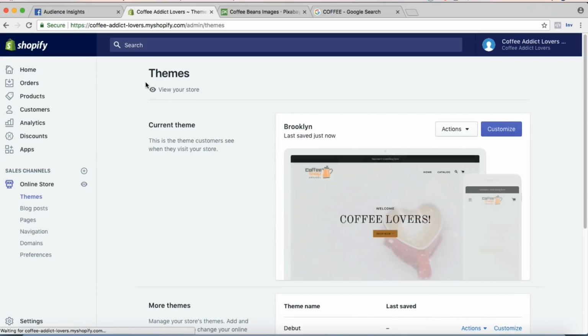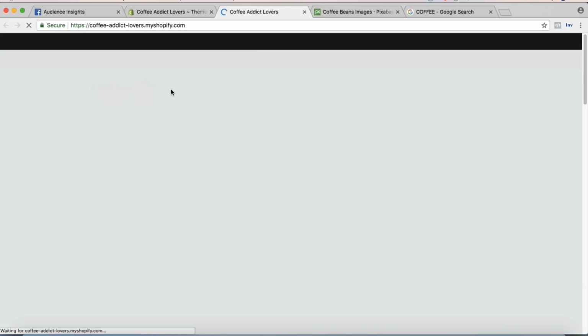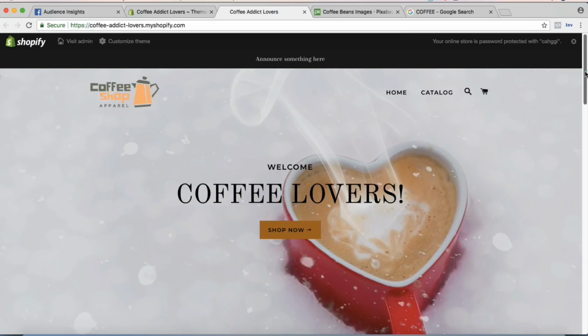Okay, so all you have to do when you're back on your Shopify dashboard, go ahead and click this little eye icon to view your store. Okay, automatically, if just a few minutes ago, our store was really empty, right? There was nothing on it. It was blank, okay? But now we have a background, a high quality background picture that resonates with our niche, right? Button colors that resonate with the niche, right? Brown represents coffee, right? And we have a logo, okay?